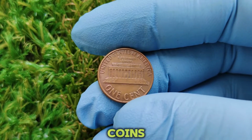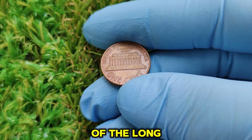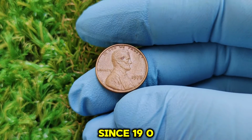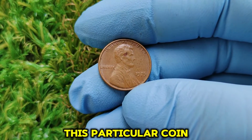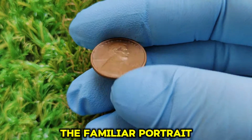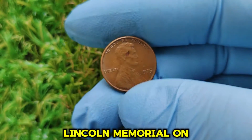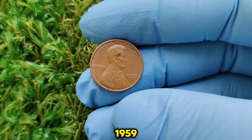The 1975 Lincoln cent is part of the long-running series of 1-cent coins that have been produced by the U.S. Mint since 1909. Designed by Victor David Brenner, this particular coin features the familiar portrait of President Abraham Lincoln on the obverse and the iconic Lincoln Memorial on the reverse, which has been the design since 1959.